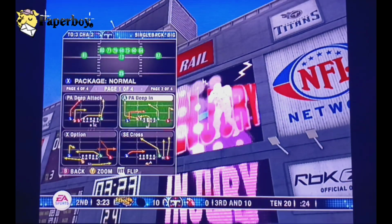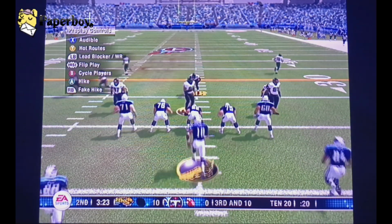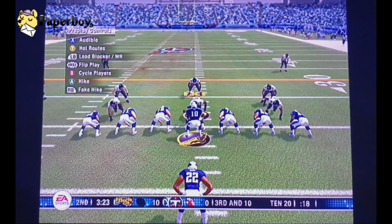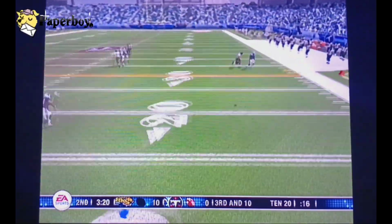Well, you have to go with a long pass here. So go with a hard count. If they don't bite, make sure you get the first down. Go, man. Don't give up here. Young with play action.